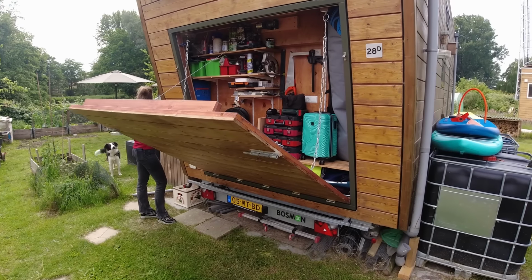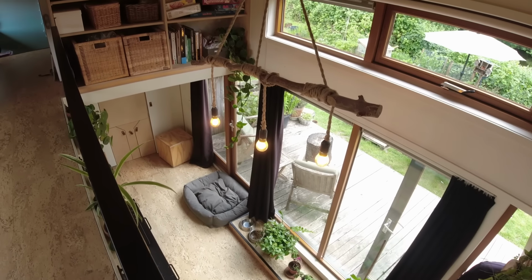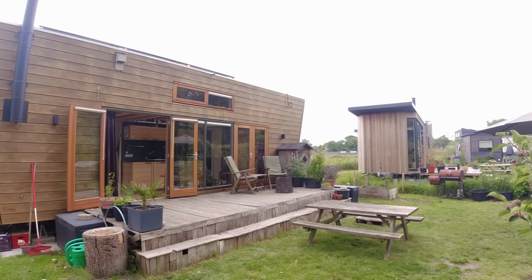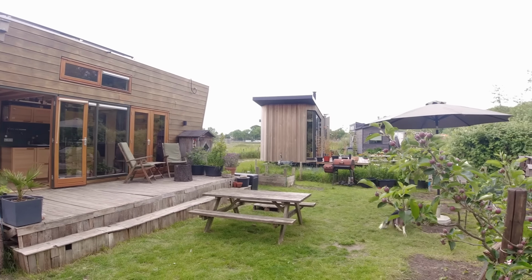We choose this tiny house life and minimalistic life and living off-grid because we have more spare time to do our hobbies and to go hiking, and I love nature and I love to live outside.